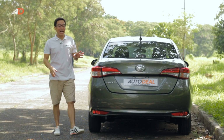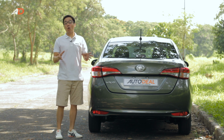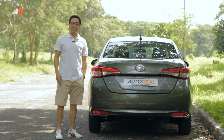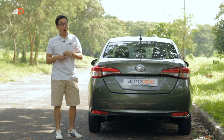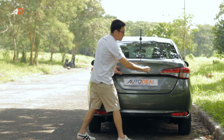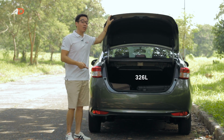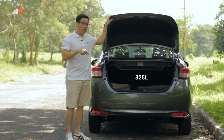Now, I gotta admit, I do absolutely love the rear. As Jacob puts it, it looks normal. A man of a million words he is. But really, if you do want to read his article on the 1.3 Prime, click right here. Now, even though the rear seats do not fold, you still have 326 liters of space. That's with a full-size spare.